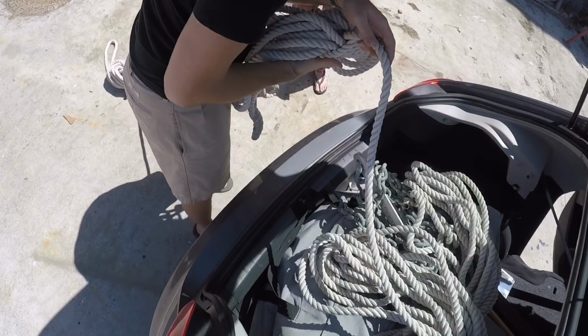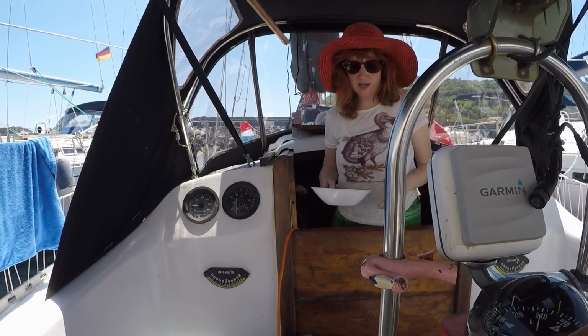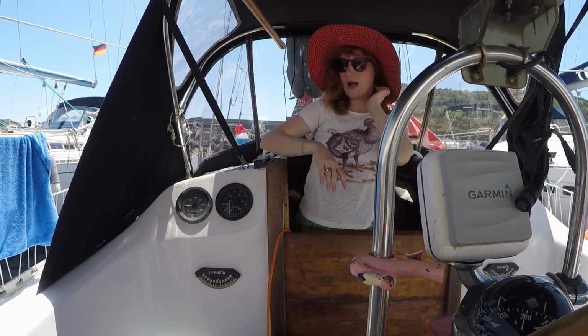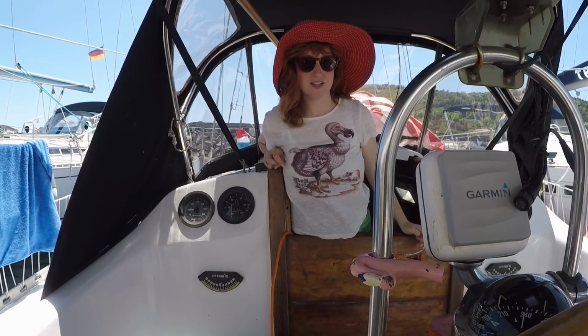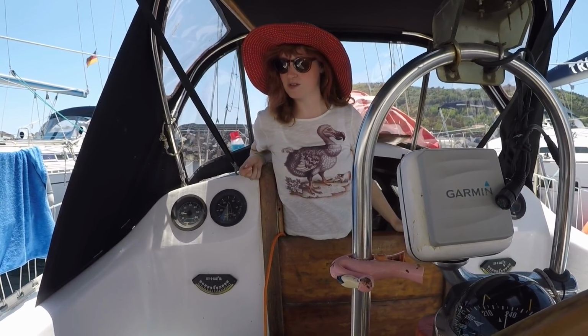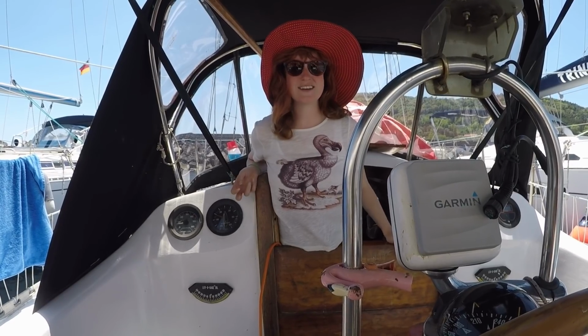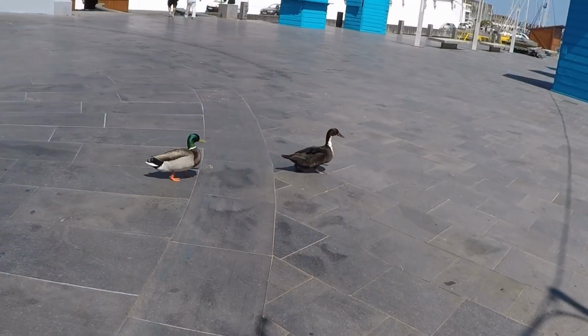Huge and really heavy. My task for the rest of the day is to make the videos that you will be seeing while we are busy doing the crossing to Portugal. So it's a lot of work ahead of me, but I do get to do it in the shade and comfort of our cockpit.